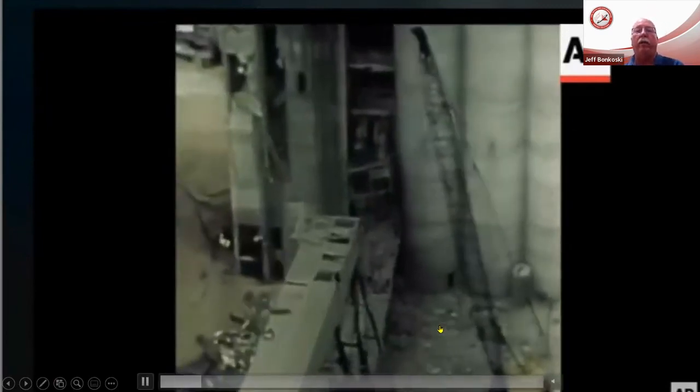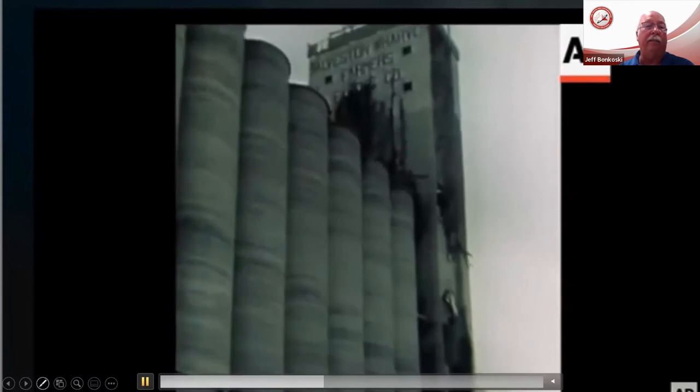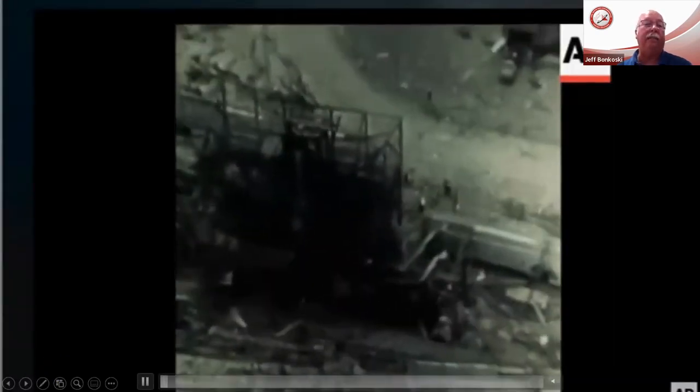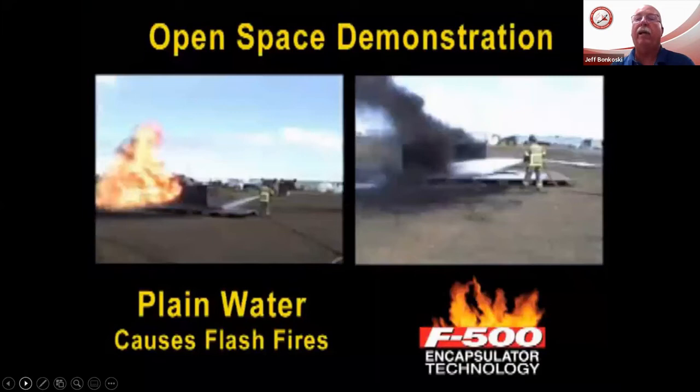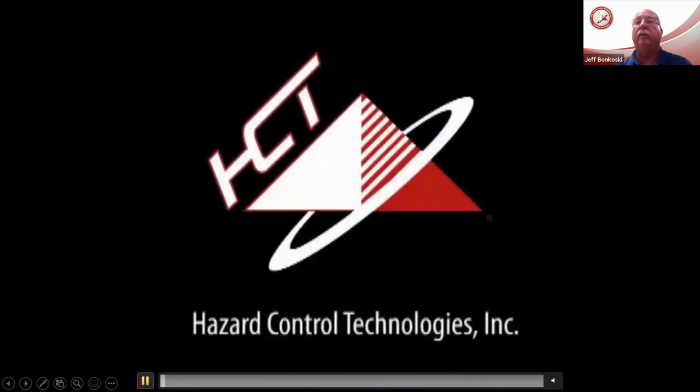Here's an example where there was an instance with a grain silo. You see the roof sitting here on the ground. Some workers with fire took actions. The actions that they took weren't correct, and it ended up leading to a fire and an explosion that severely damaged the facility and basically made it so that they were no longer able to operate for a period of time until they got everything rebuilt.